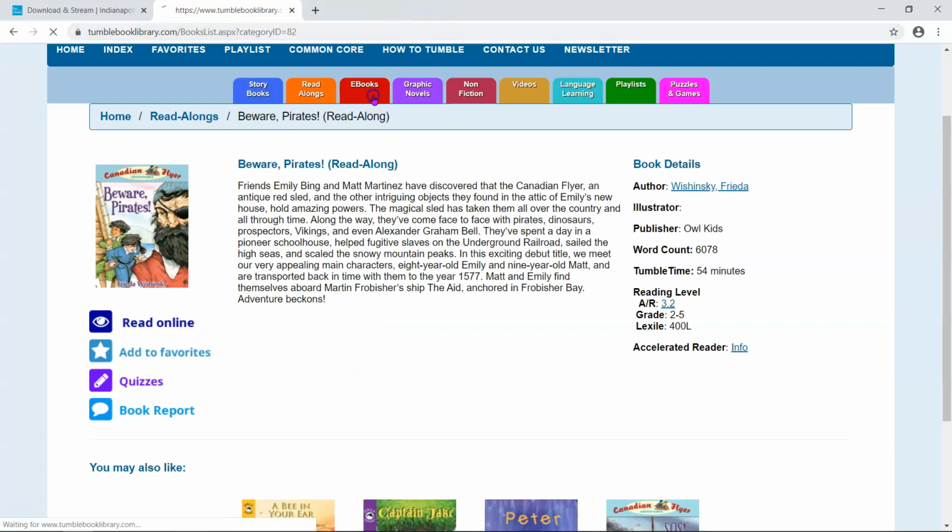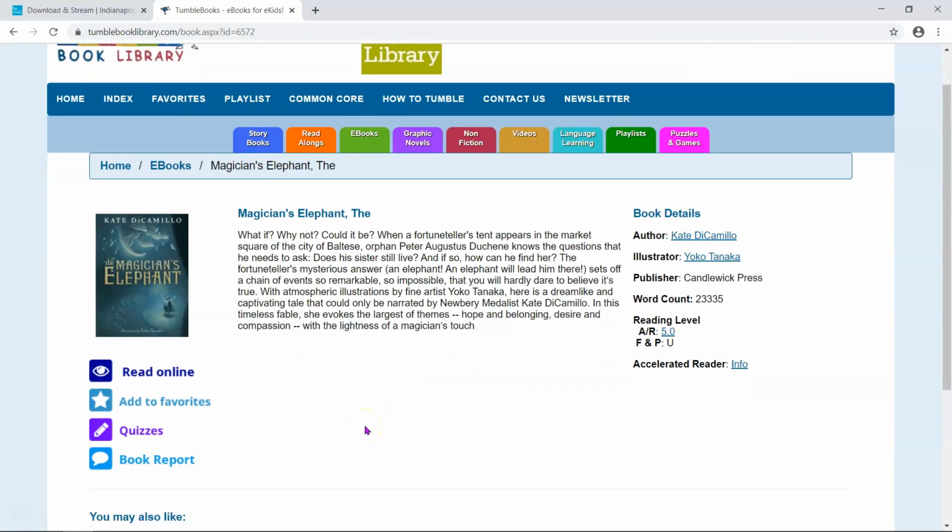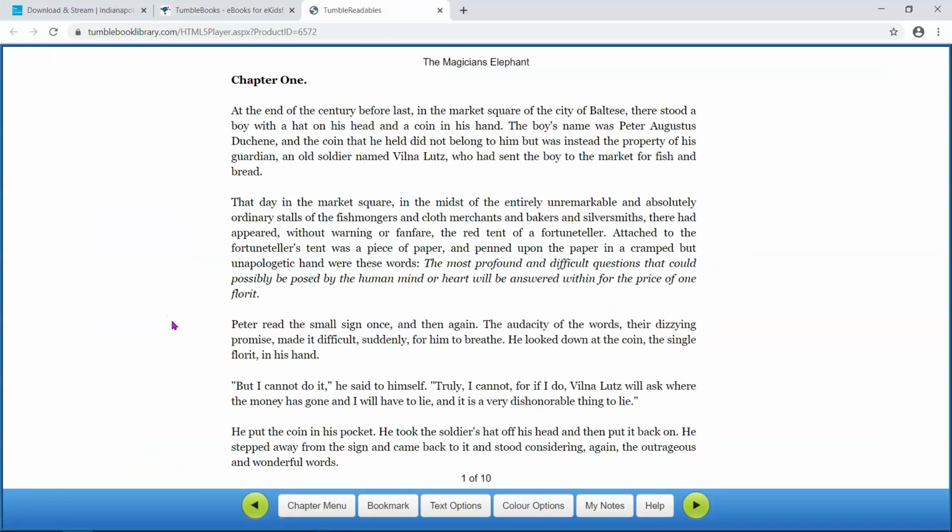If we continue along to the ebook tab, this is going to be more of your classic ebook experience. If I select this, again, here's our book record. So in addition to read online, you'll see on all these record pages that you can save titles and add them to your favorites. And you can also access simple quizzes and book reports for all of the titles. So if I open up this title, you'll see this one looks a lot more like a classic ebook. And again, you can jump to various chapters, bookmark your progress, you have text and color options, as well as taking notes.